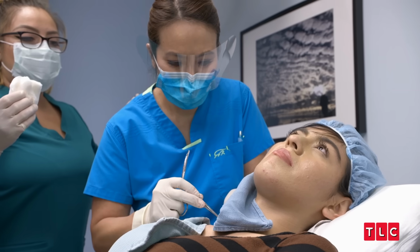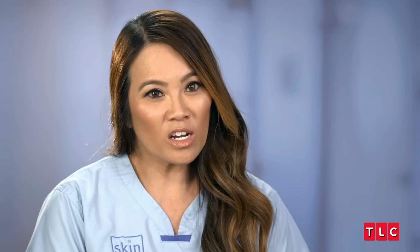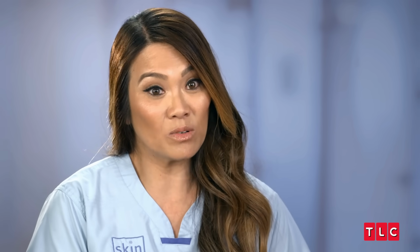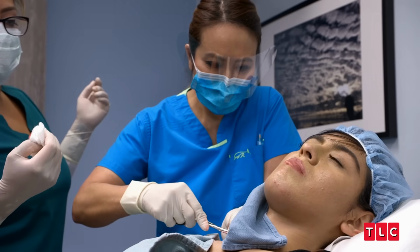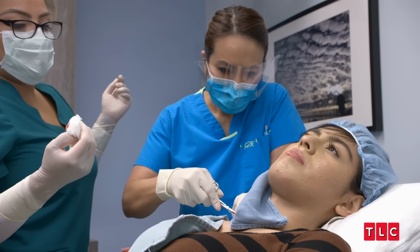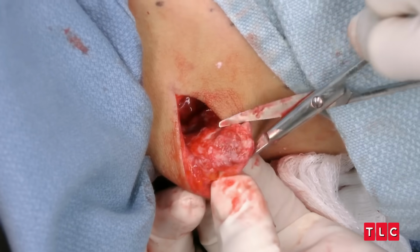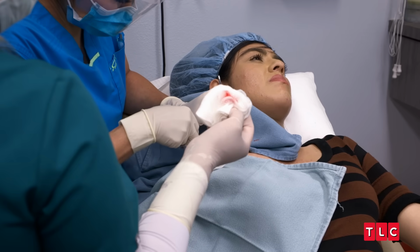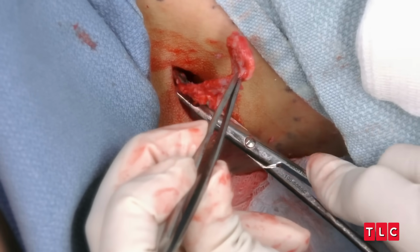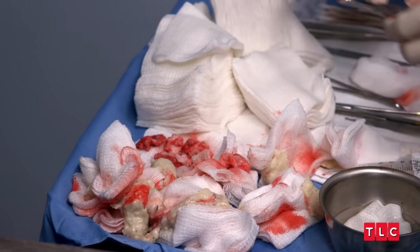Here's that hard bit, right? It's stuck right here. Now I have to figure out this hard knot under the skin. I've got to figure out what it is, and a way to get it out. Let's see if I have to loosen this little bit right here. It's like you've got a little coin under here. You're doing great. That's that hard bit right there. We'll take a look at it in a little bit.